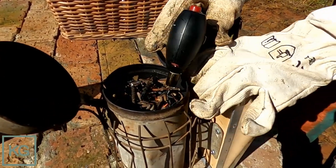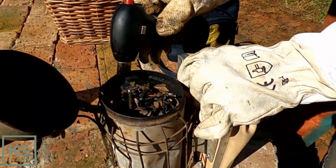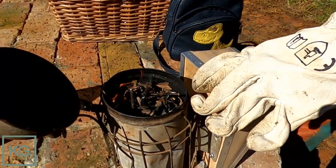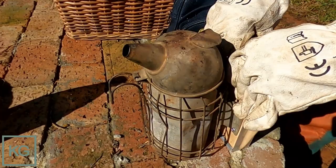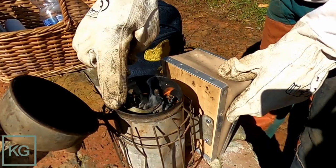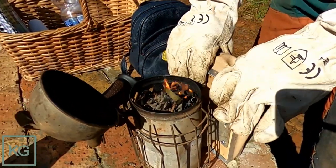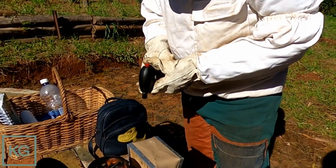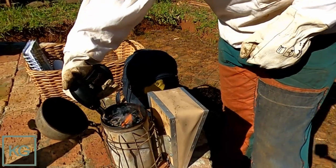I struggle sometimes to flip and get this thing to smoke, eh? Especially now when everything is so wet with all the rains. Something is happening inside a bit.